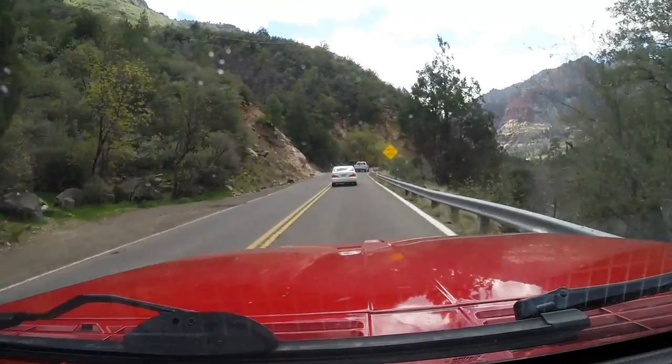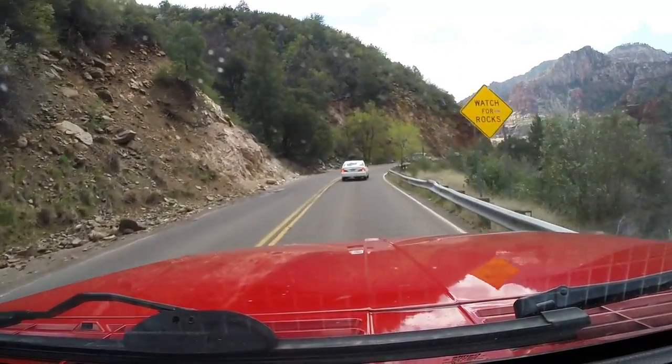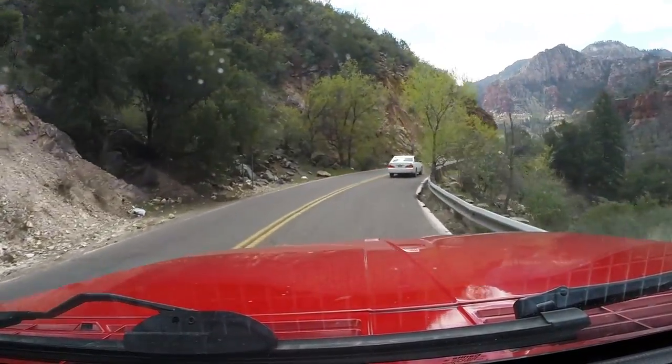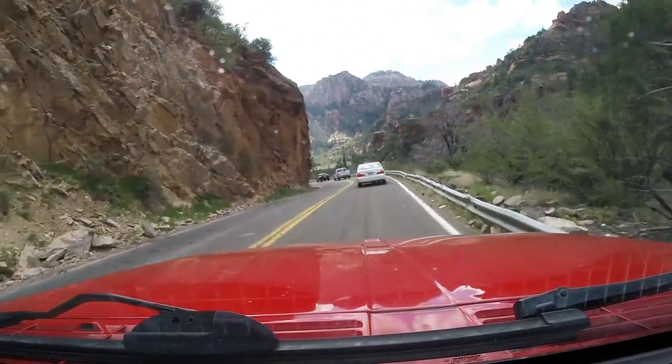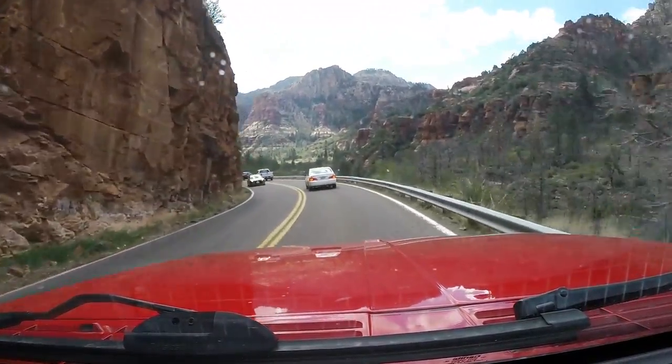But there's plenty of trails for beginner, intermediate, and advanced. And then there's, you know, crazy Death Wish type trails. But look at that view right there. That is awesome.